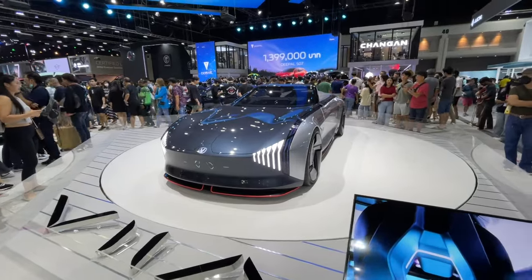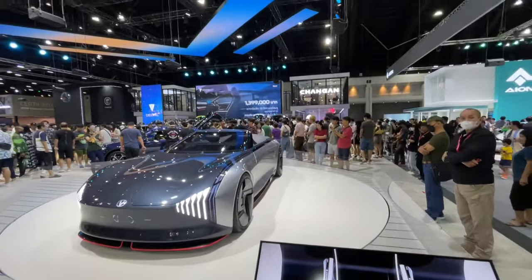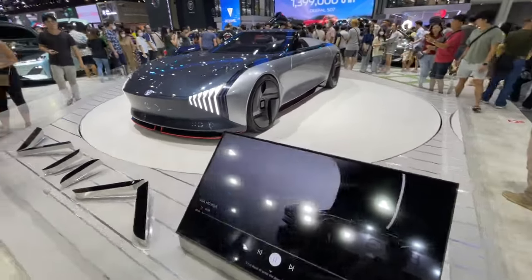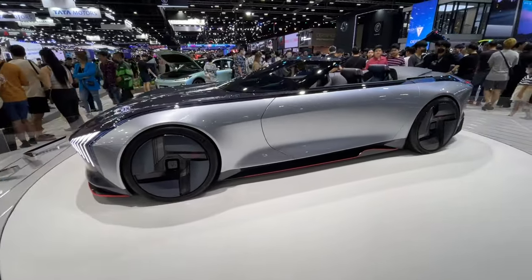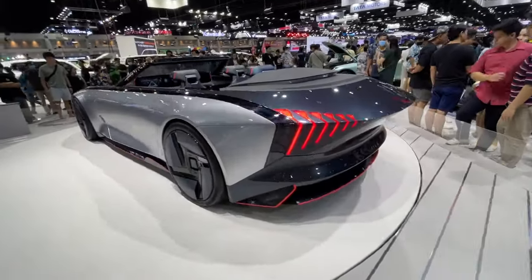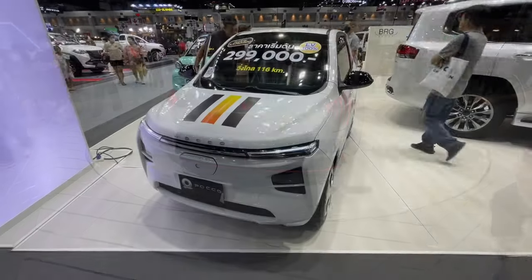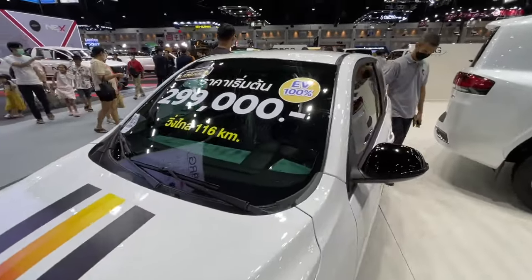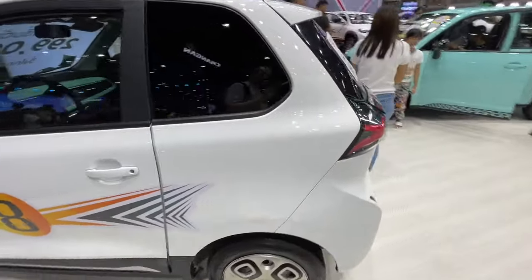Now look at this thing. It's an EV Roadster. I think it's called a Via from Changan, maybe. So let's see if we can walk around. Cool. Look at this weird little guy. It's called a Pocho or Poco. 299,000 baht, little EV. It's kind of neat.